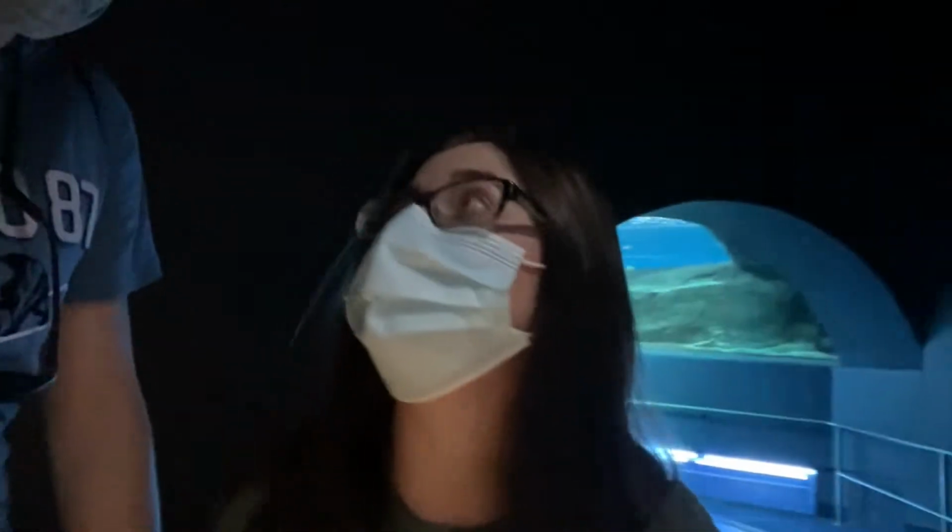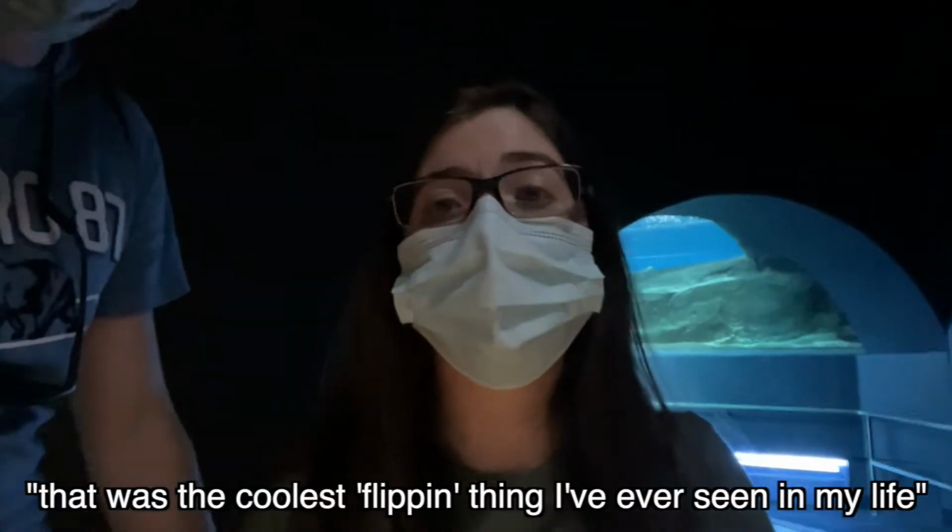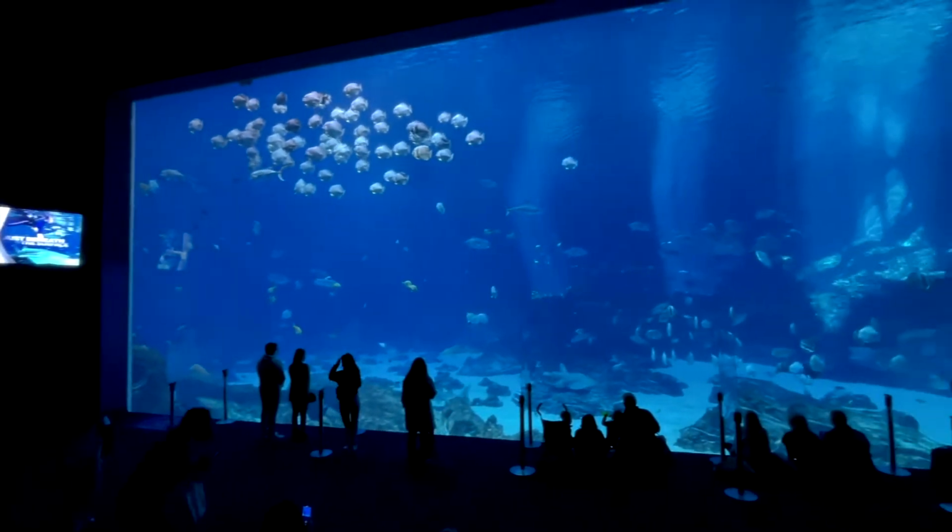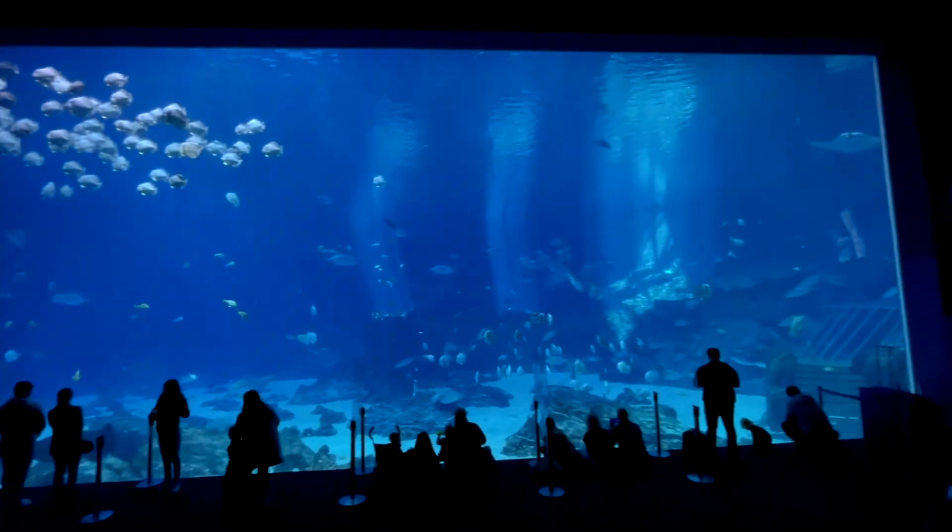What do you even say? This is the most phenomenal. That was the coolest creature I've ever seen in my life. Earlier, one of the educators was telling us that this pool is about the size of a football field, and yeah, it's massive. Holy crap.